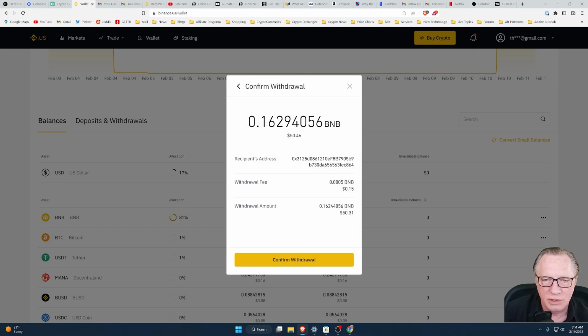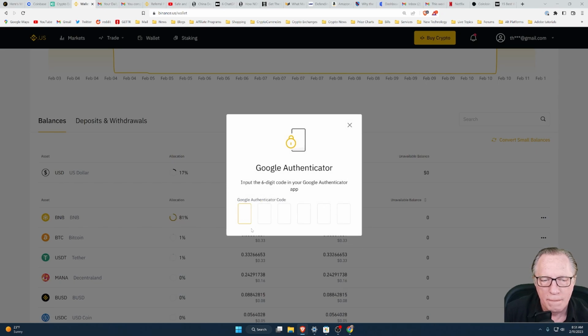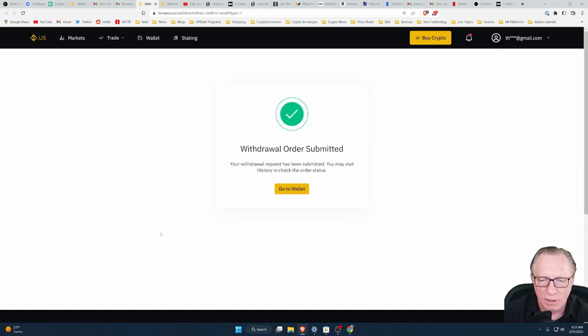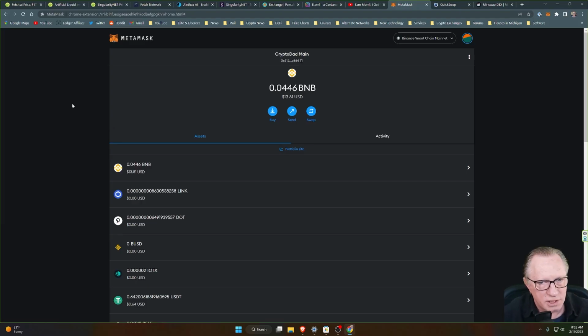All right, there's our withdrawal. Notice our withdrawal fee is very small. All right, I'll just confirm that withdrawal request. Off it goes. And then we'll just head back over to our MetaMask wallet and wait for that BNB to come in. There we go. That extra BNB is now in the wallet, and we can use that for making our purchases.